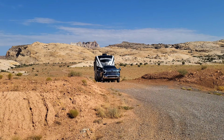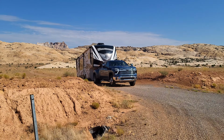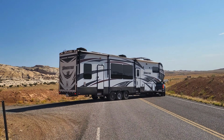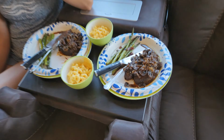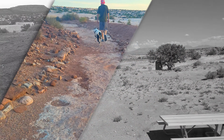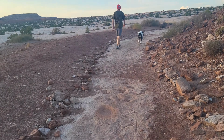All right, y'all, that's all she wrote. We are officially finished at Goblin Valley. To Moab we go. And for dinner, Bethany whooped up some steak topped with mushrooms and onions, asparagus, and mac and cheese.